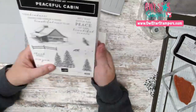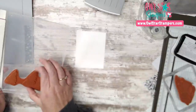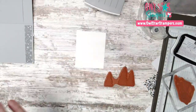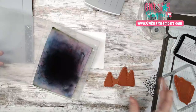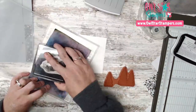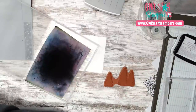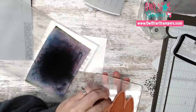So on the inside, I'm going to take these trees right here, and look, there's 3 of them attached together, but I'm only going to ink up 2. So I need to clean this off, and then I'm putting this back, and then we're going to put this on here.